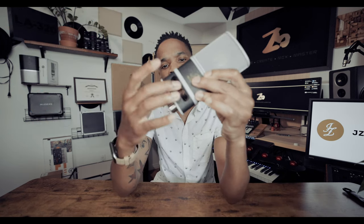So hand-built and tested in Latvia. Cool design, hole at the bottom here. Not sure if that adds anything sonically. One of the things that I found that I love the most is this rotatable mount at the bottom here. And I have it in there pretty tight.